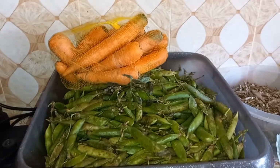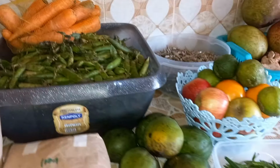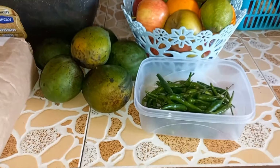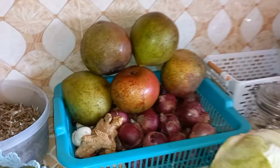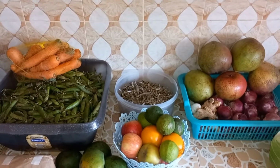Yeah, so let me prepare the beans so that I can boil them and put them in the freezer. So there goes everything, the beans, the peas, the fruits, the chilies. I need to wash them and put them in the freezer. The mangoes, the onions, the cabbage. That is it, guys. That is it.